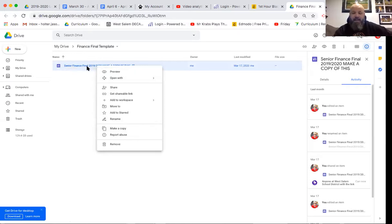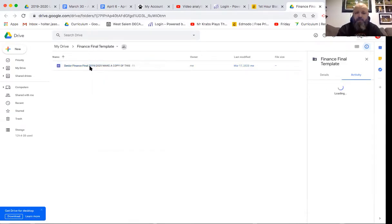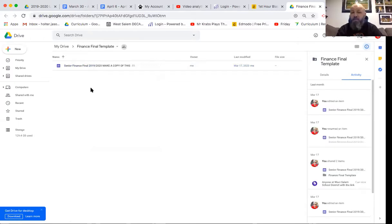You can't edit that. Even if you wanted to, if you just open it, it won't give you any options for editing. However, if you make a copy of it, you'll have your own copy that you can edit and do everything else you want to do. Once you make a copy, also be a little patient, because it takes a solid 60 seconds to make that copy.